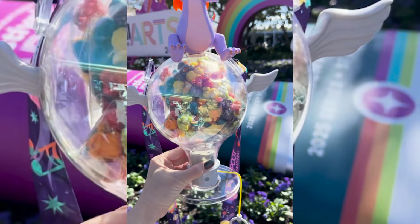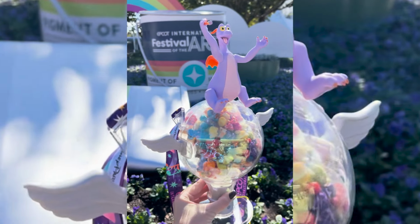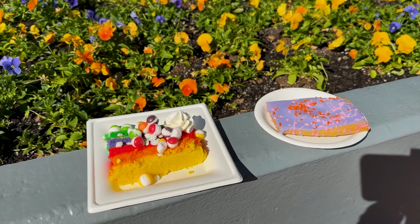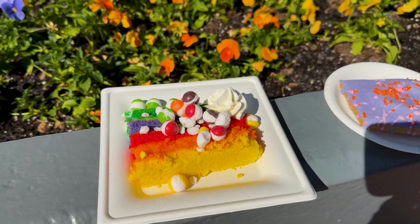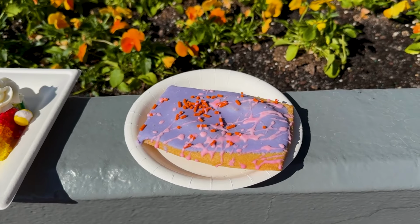It's so cute, and you can actually mobile order it before the park even opens, and then it will give you an arrival time. I highly recommend doing that before you even step foot into the park. And here is the menu for this year. It's much smaller than last year and the year before. The rainbow cake with the freeze-dried Skittles are back, and then we have a new Pop Art Pop-Tart. This year it's raspberry filling.